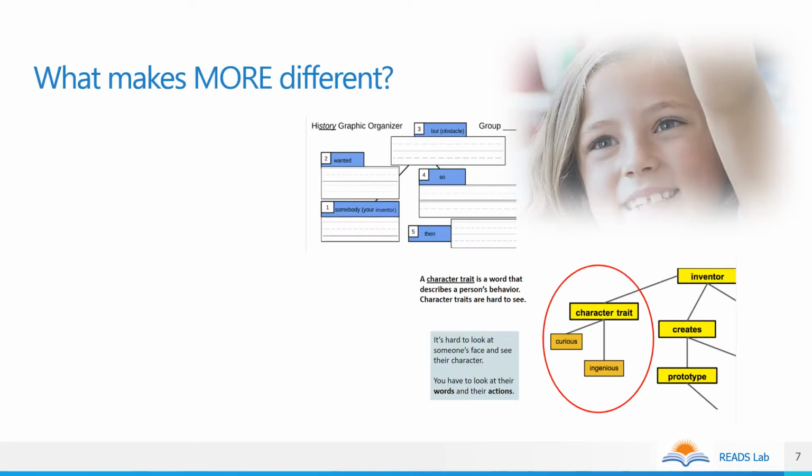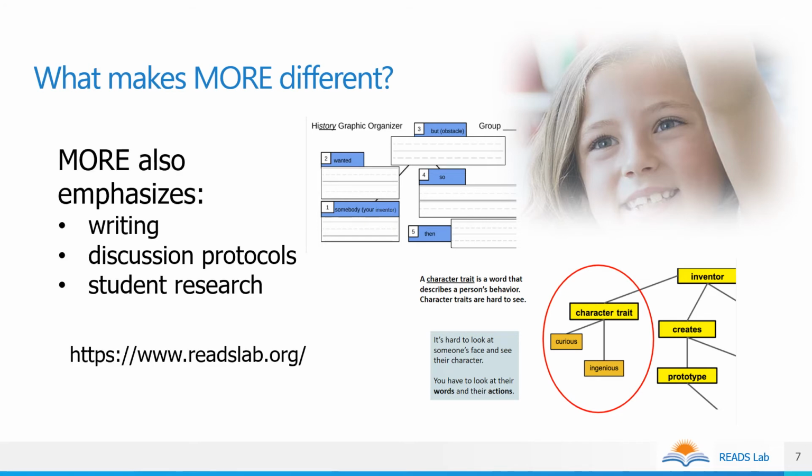Again, the MORE program carefully selects texts that enable students to build the background knowledge that is critical to understanding texts they may read later on. Other unique aspects of MORE, like an emphasis on writing and student research and discussion protocols, are described further in the paper or at readslab.org.